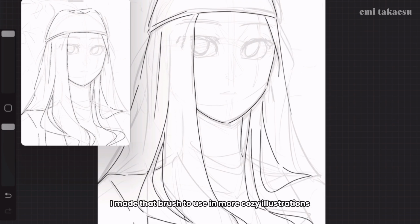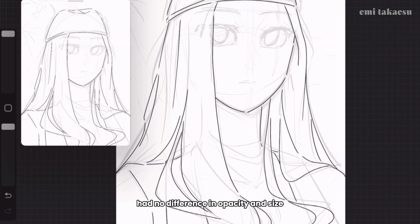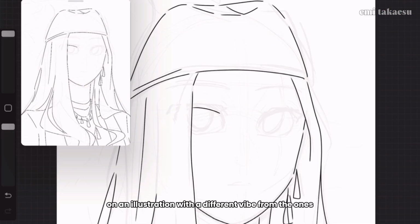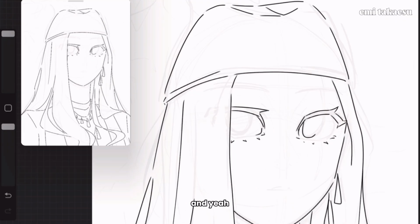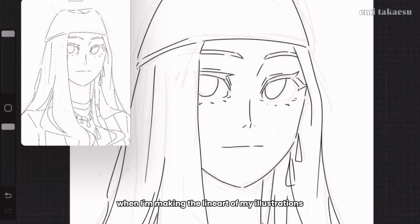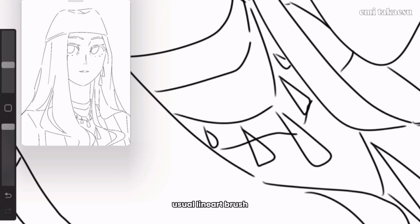I made that brush to use in more cozy illustrations, comics, and slice of life pieces because it basically had no difference in opacity and size and seemed to be more fit to those kinds of purposes. But since I really enjoyed using it, I decided to try it on an illustration with a different vibe from the ones I had in mind for it. And yeah, the amount of times I undo the strokes with this brush is probably lower than when I use my usual brush, so I think this brush takes a lot of pressure off of me when I'm making the line art of my illustrations. And because of that, I wonder if this is going to become my new usual line art brush.